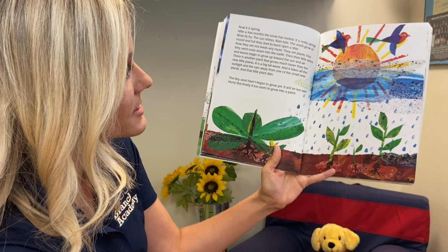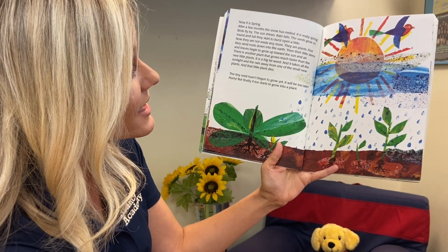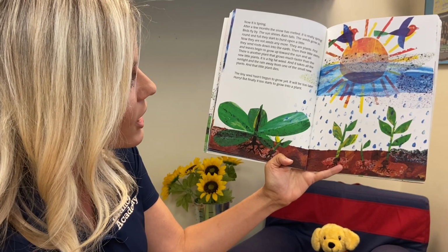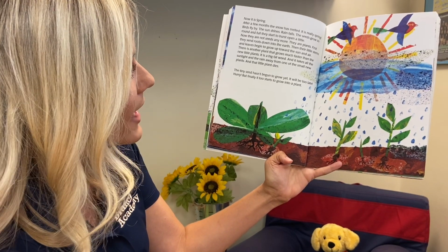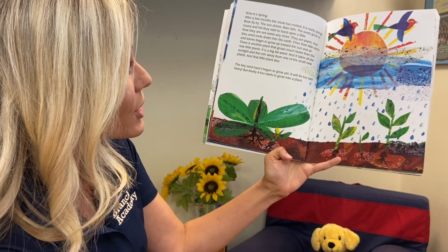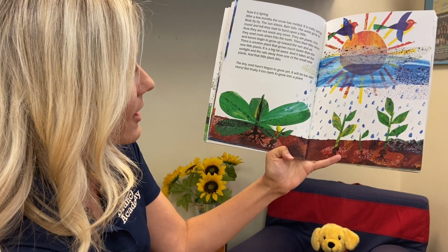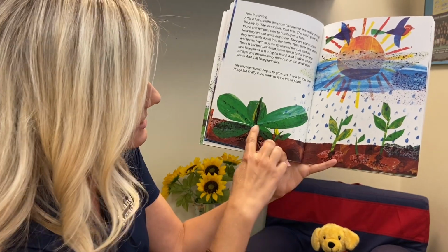After a few months, the snow has melted. It is really springtime. Birds fly by, the sun shines, rain falls. The seeds grow so round and full that they're about to start to burst just a little bit. Now, they are not seeds anymore. They are plants. Look at our plants.